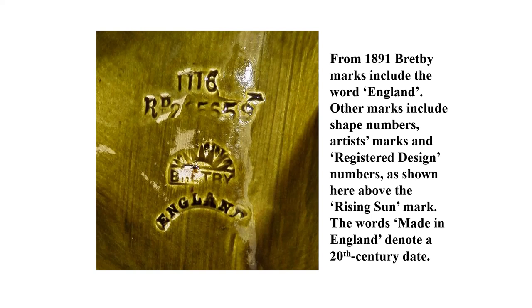The words "made in England" denote a 20th century date, so we can see here that this one dates to the 1890s, and you can see quite clearly the shape number 1116 and a rather lengthy registration mark. The registered design mark is a little bit like a short run patent, I suppose, usually lasting, I believe, for about 3 years, which then has to be re-registered if that is the requirement for the pottery.